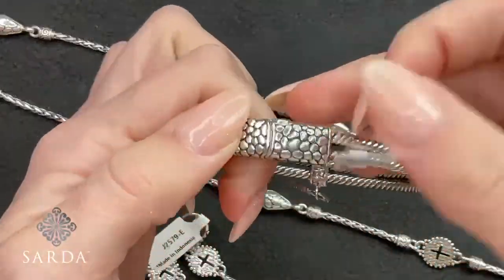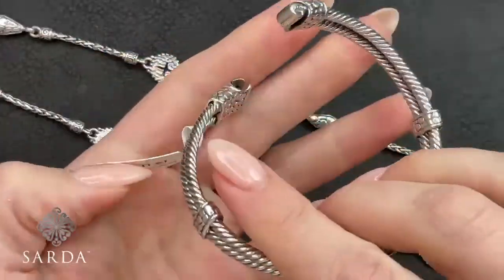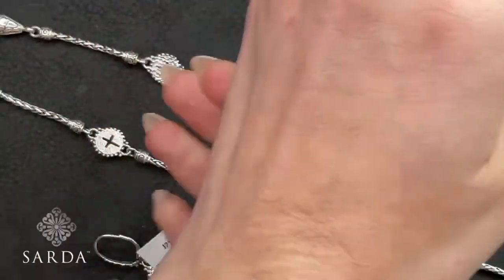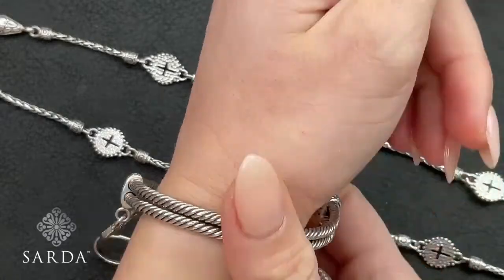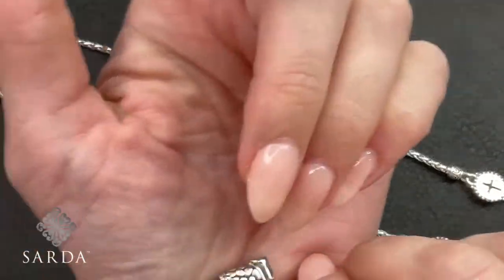The bracelet is J2577. This is a size 7 bracelet fitting a 6 to 7 inch wrist for $169.99. Oh, I love the flex on that. Isn't that fun? Oh, wow. I didn't realize it was going to be that flexible. Holy moly. I wasn't prepared for that.